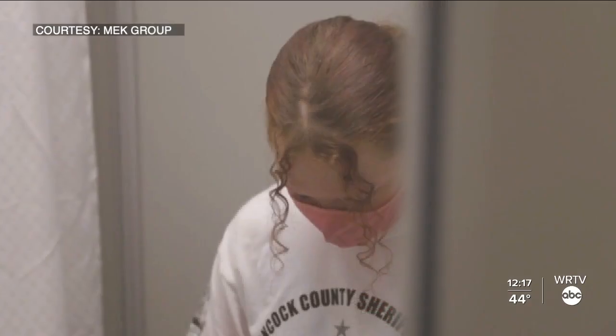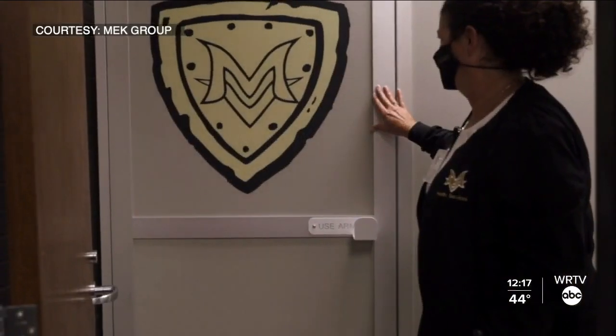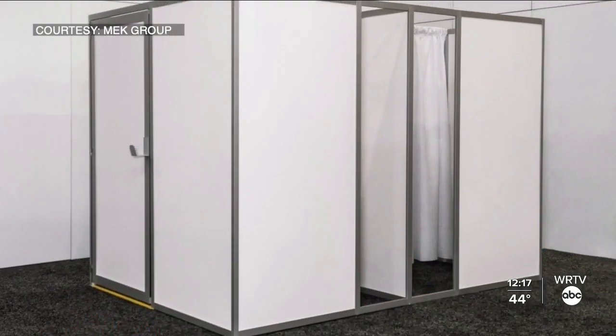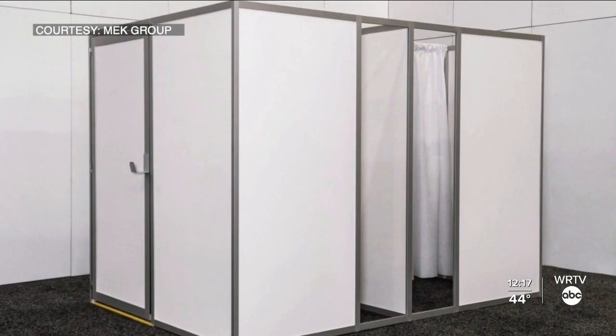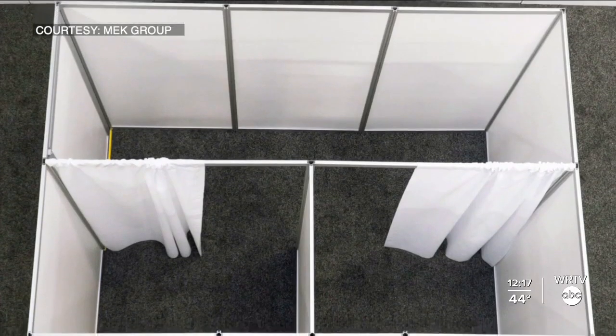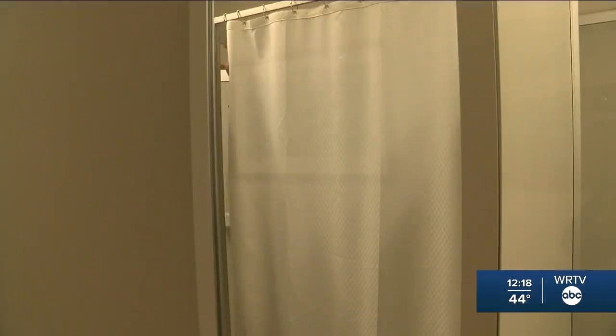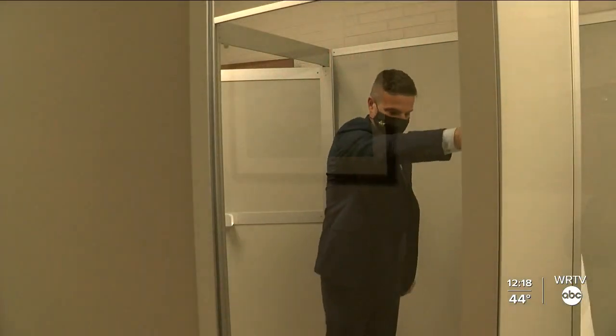Hamilton Exhibits, based out of Indianapolis, started developing the rooms after seeing a need for schools to safely reopen. The marketing company specializes in trade shows and has been hit hard by the pandemic. These are offered at cost. So Hamilton is not making any profit on these. It is simply to keep our people employed and to do a good service and get businesses and schools, let's get this economy back up.